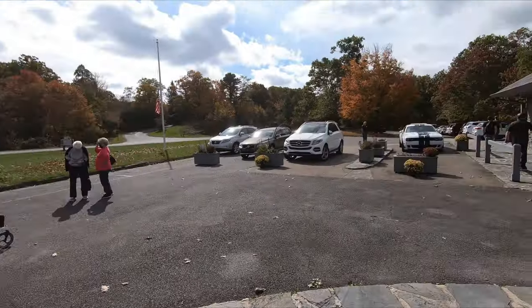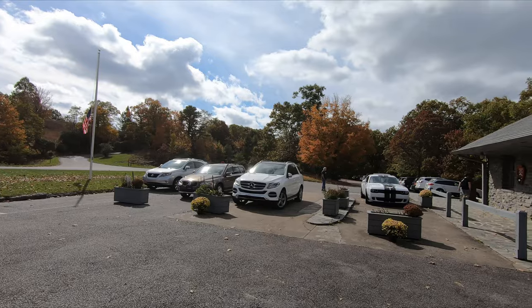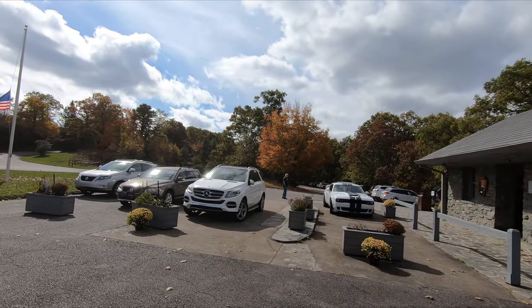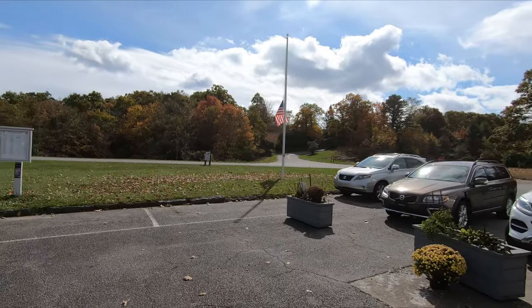It's actually pretty warm right here, so I got a good park like I own the place. This is really nice. Look at the colors. I got a lot of great photos of my car.